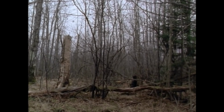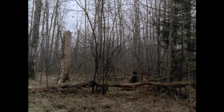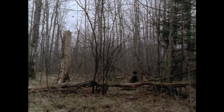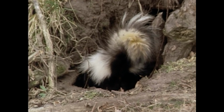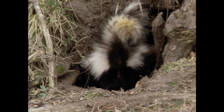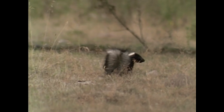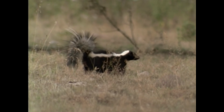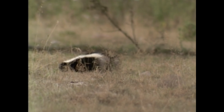Skunks often den together in cold climates to share warmth. Here in Upper Michigan, the coming winter gives a sense of urgency to this fattened male striped skunk. It hurries to renovate an abandoned fox den. Although a dozen skunks may congregate, there will never be more than one adult male. If another male tries to encroach, a bloody battle is sure to ensue.